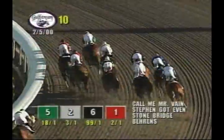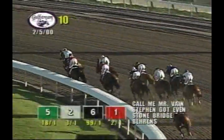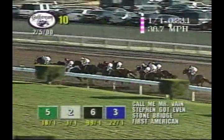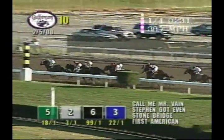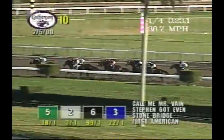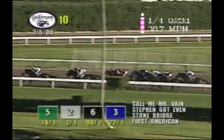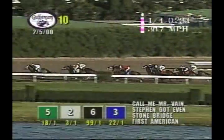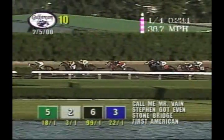And the leader is Call Me Mr. Vane. Call Me Mr. Vane will set the pace at the clubhouse turn. Stephen Got Even is sharp in second. Call Me Mr. Vane leads it by 1 1/4 lengths. Stephen Got Even is second just by a head with Stonebridge outside of him in third. Golden Missile secures a good running position. He's 4th and 4 from the front with First American trying to stay with him.